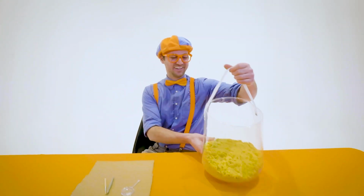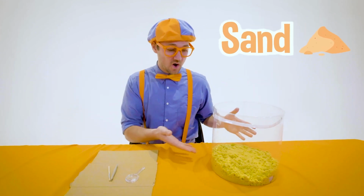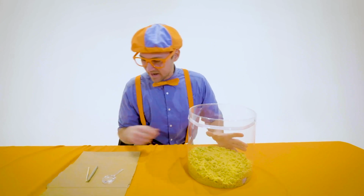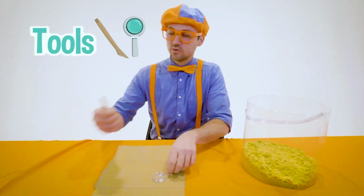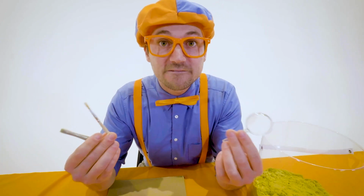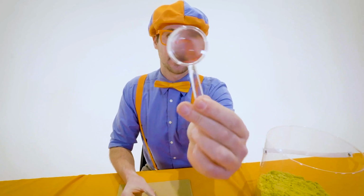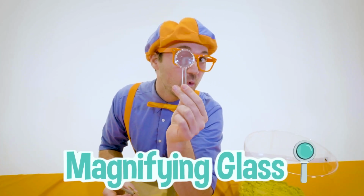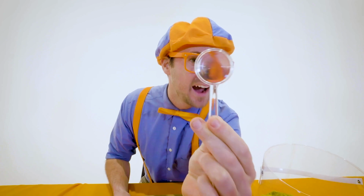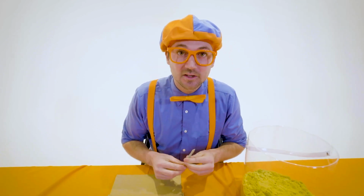Whoa, check it out. I have a pail full of sand. I found all this sand outside. I think we should use some of our tools to see what's inside the sand and maybe we'll find a fossil. The tools that we have here are a magnifying glass. Whoa! Okay, that'll help us look at things nice and up close.